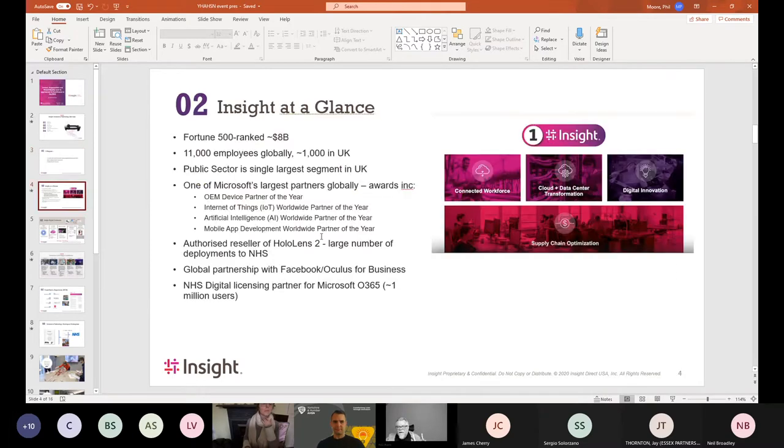So a little bit about where we're coming from. Insight at a glance: basically we're a reseller, that's where we've come from, of products and services, but we're also a service provider as well. We provide implementation services, support, managed services, etc. And we've done a lot of things with Microsoft, particularly in the digital innovation space. We're the largest reseller of HoloLens, for instance, and we've done loads of deployments in the NHS. And we've also got an emerging partnership with Facebook for Oculus for Business, and so we're hoping to get other headsets in there as well.